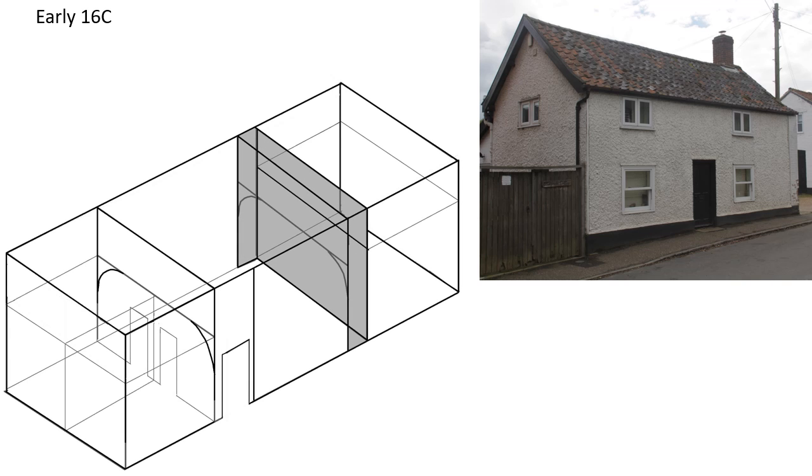Our interpretation of these photographs of Wilfrid's cottage suggests that this was a 1.5-storey open hall house of 3 cells, with a smoke bay between the hall and the parlour, or possibly just a 2-celled open hall with a smoke bay at the western end and no parlour.